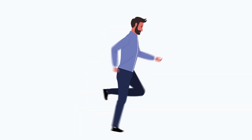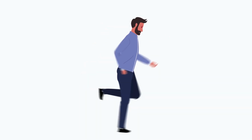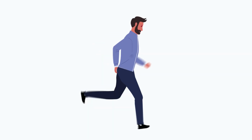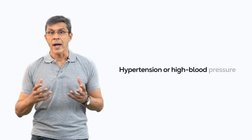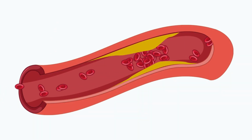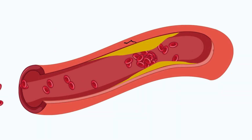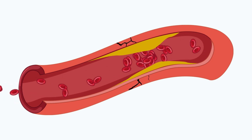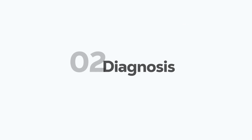Now, when you run for a while or perform a strenuous activity, it's natural for the pressure to increase momentarily. But if this pressure stays consistently above normal, you have what is called hypertension or high blood pressure. Over time, if hypertension remains unchecked, it may result in tiny cracks and tears in the walls of the arteries, heart attacks, or strokes.